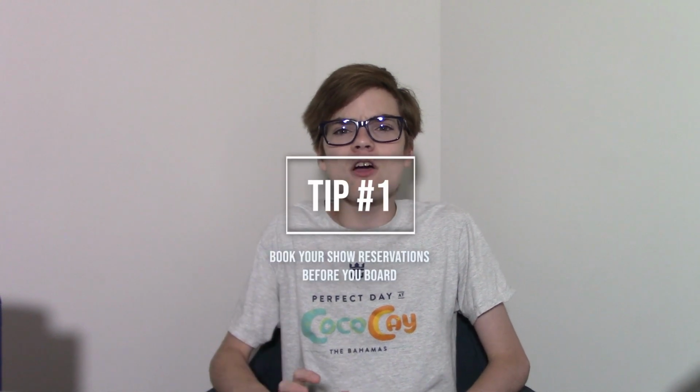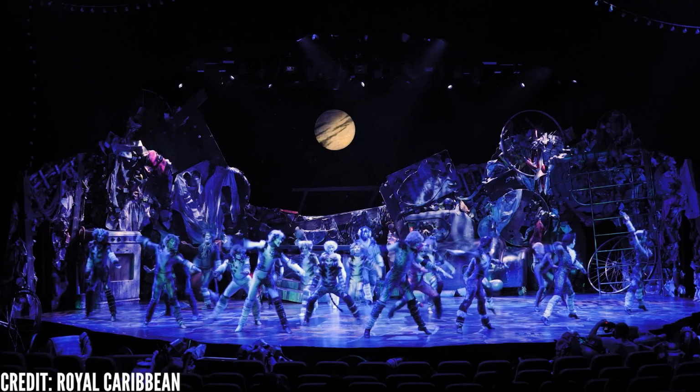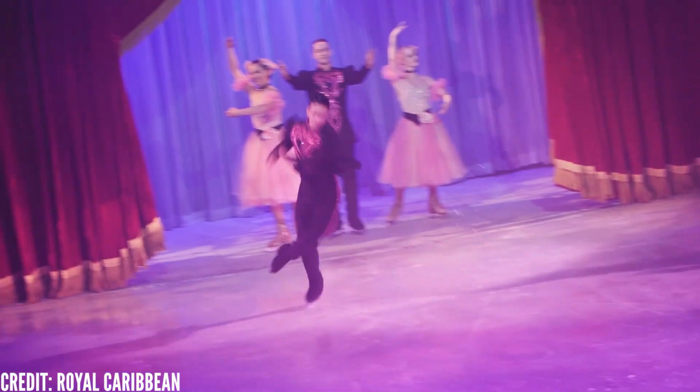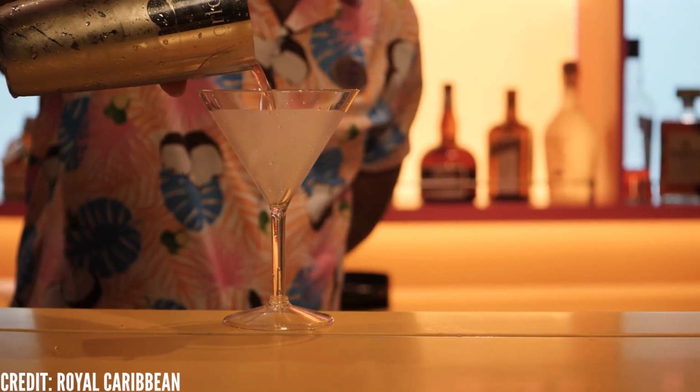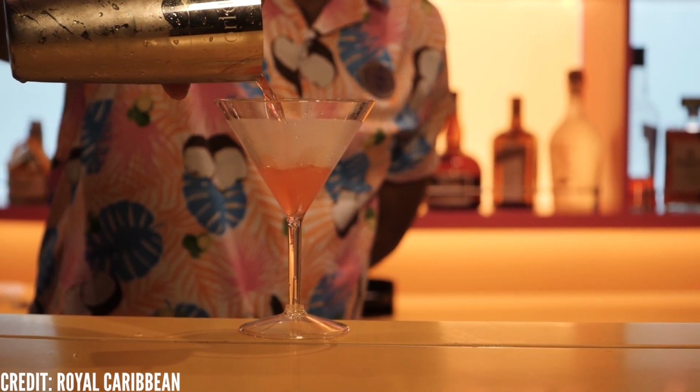Alrighty, let's jump in. My first tip is to book your show reservations ahead of time. Typically, they show about 30 days in advance on Royal Caribbean's cruise planner website. If this is your first cruise, make sure you create an account, link your cruise, and then you should see the options to plan your cruise. Cruise planner is where you can book your drink packages, dining reservations, shore excursions, but there should also be an entertainment option.